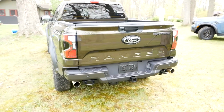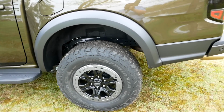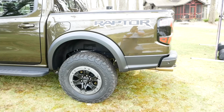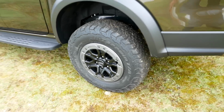And then thanks to the suspension changes, it's also coilovers in the rear and not leaf springs like the other Rangers are. This thing has 1.5 inches of extra wheel travel. Those wheels as well, beadlock capable right from the factory.